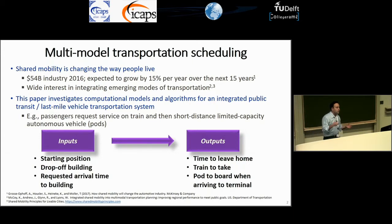The idea is that users would be home. They have a starting position. They say that they want to take the service to a building that they want to go to, for example, for work. And the system should tell the user which train to board, so that's a fixed schedule, the train, which of the little autonomous pods to board, so that they can get to their destination on time and join other passengers inside those little pods.